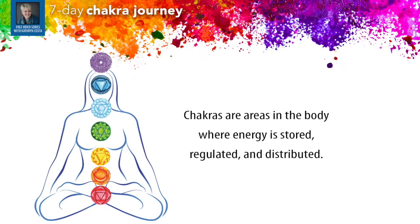So when we look at that chakra ladder, when we look at the root and the sacral and the solar, those lower 3 are physical. Then we have our heart chakra, which is the bridge that connects the physical with the upper 3 chakras, which are our spiritual. We've got our throat, our third eye, and the crown.